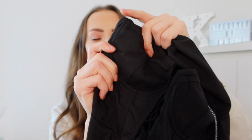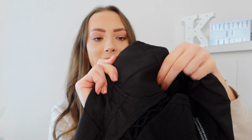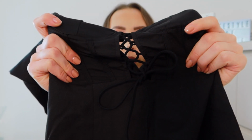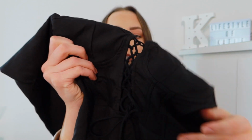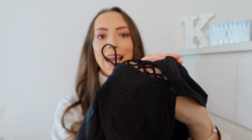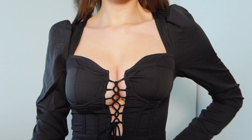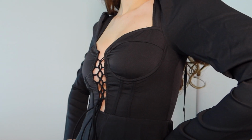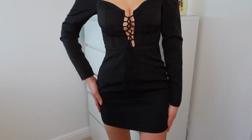Actually, it has got a tiny bit of support in there with a bit of wire, not a massive amount of support. You can't really wear a bra with it, and I feel like it doesn't give much support. It's got like a kind of corset detail design to it, so it has got little lines like a corset does, and then the middle bit does up again like a corset lace up. So it has this kind of pattern at the front that you can tighten or loosen with the bow at the bottom. The bottom of it is literally just a plain black like mini skirt.